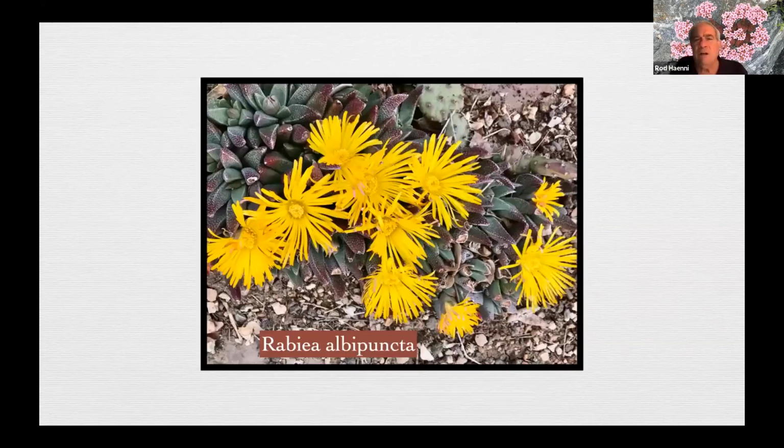Here's the plant I started with, Rabiea albipuncta. Some of the taxonomy on rabias is probably a little dubious because if you look at them, you can hardly tell any difference. The flowers are all very similar, and the bodies of the plants are all very similar. So I don't think the genetics have spoken on this group yet. But anyway, they're totally hardy.